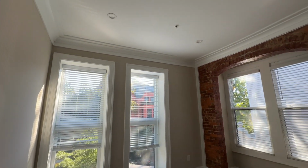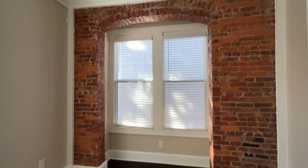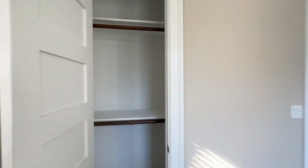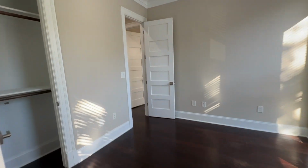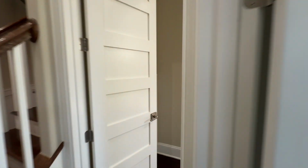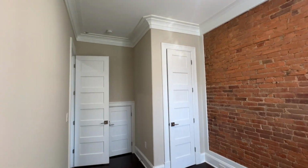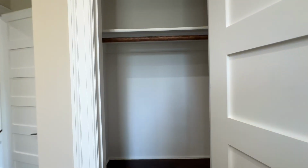So we've got our bedroom right here. And we've got this little arch with the exposed brick. Closet space. Second bedroom, which is a bit smaller. Closet space again. Not a huge closet, right?